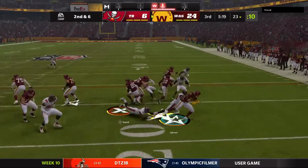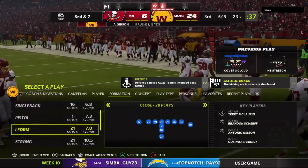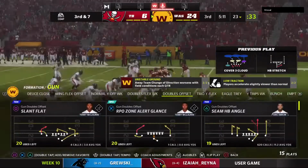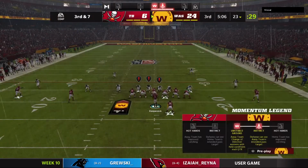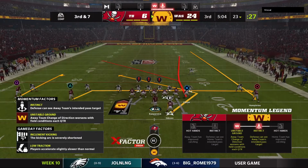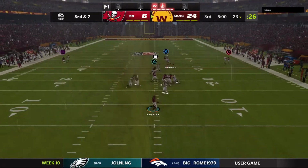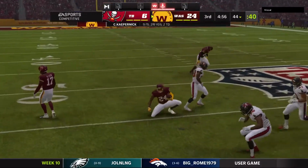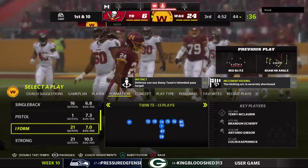On second down, a run with Gibson. And he will lose yardage here back at the 23-yard line. Now they're going to be dealing with a 3rd and 7. Is that one officially a loss of 1? Now Kaepernick. He's got it to Gibson. And he'll get this one way up just shy of the 45-yard line.